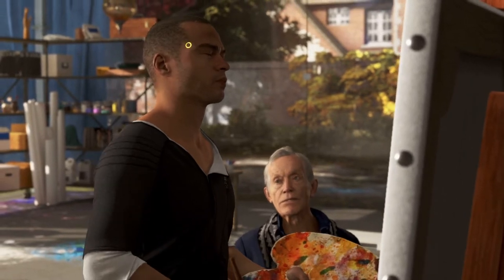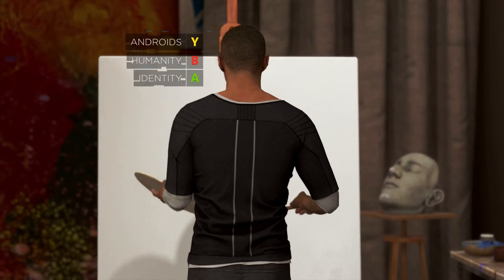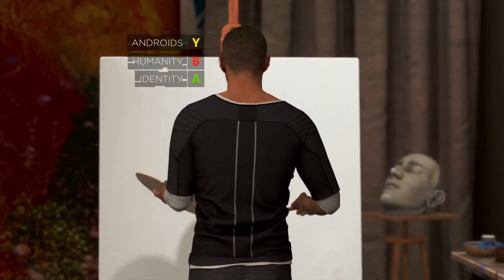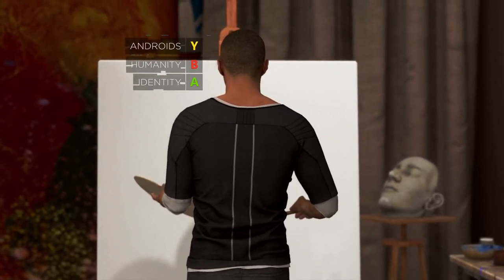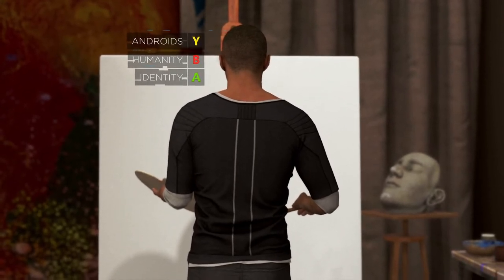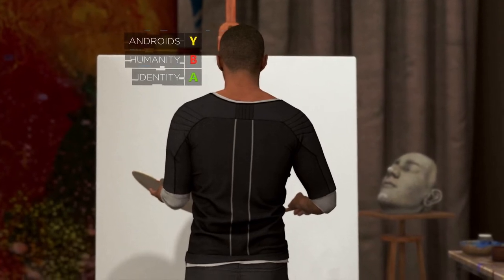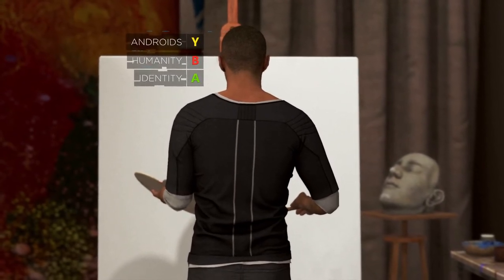All right. Using our imagination, using our creativity, and drawing something out of nothing. So I'm going to be drawing identity, humanity. I guess our own identity is important because we are an android, but we are not an android. We're supposed to be more than that, right?